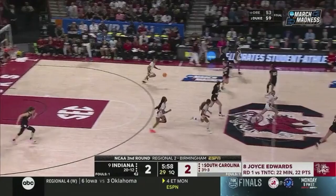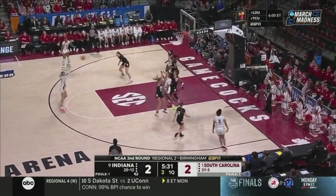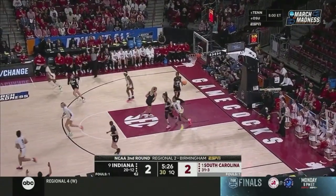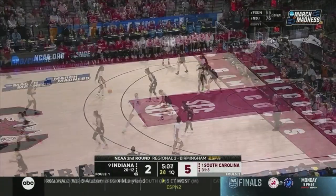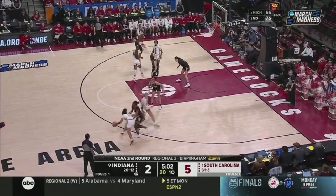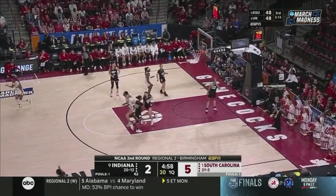Paopau's got herself another block. 5 seconds. Inside to Edwards. They work it over to Bree Hall for the triple. And the buzzer, Breezy. South Carolina's done a good job inside to the outside. You got to get by to the paint. Bacon.